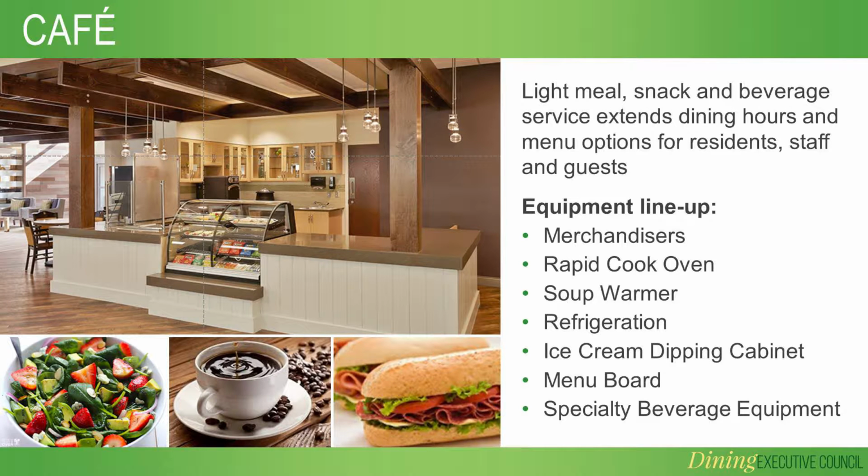As you saw in the previous slide, cafes are in demand as secondary casual dining venues for CCRCs, independent living, assisted living, and short-term rehabilitation projects. In new development designs, we've been strategically locating the cafe near the reception and the lobby area so it becomes a focal point on the marketing tour.